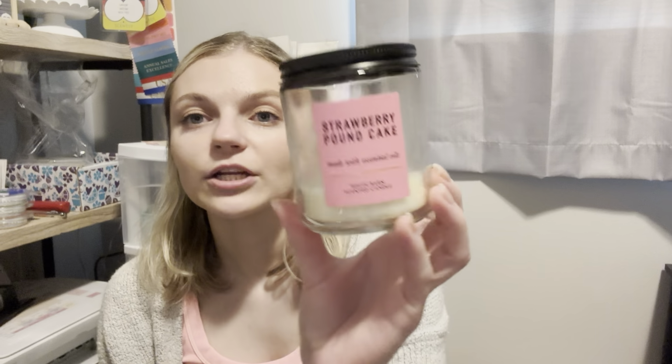Okay, next we have Cotton Candy Champagne, and this one I also only burned once. Sad, sad, sad. But this one I feel like is going to start to get some more love once I start to roll out the Caramel Toffee Swirl. Like I said, only one burn, but I still really do love this scent. Okay, and then I have my single wick strawberry pound cake.